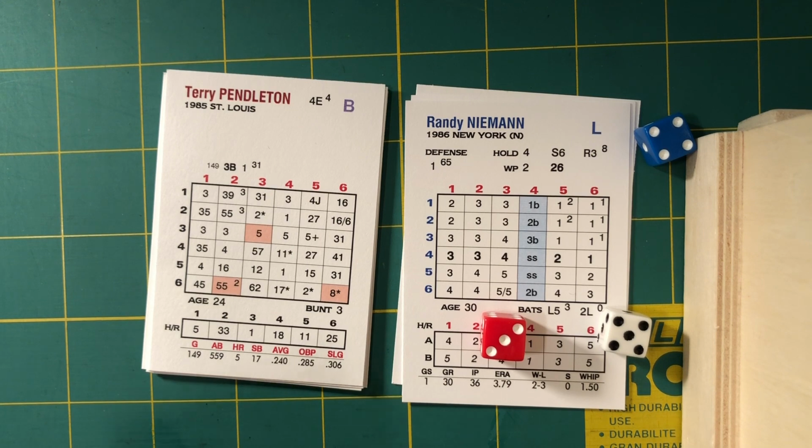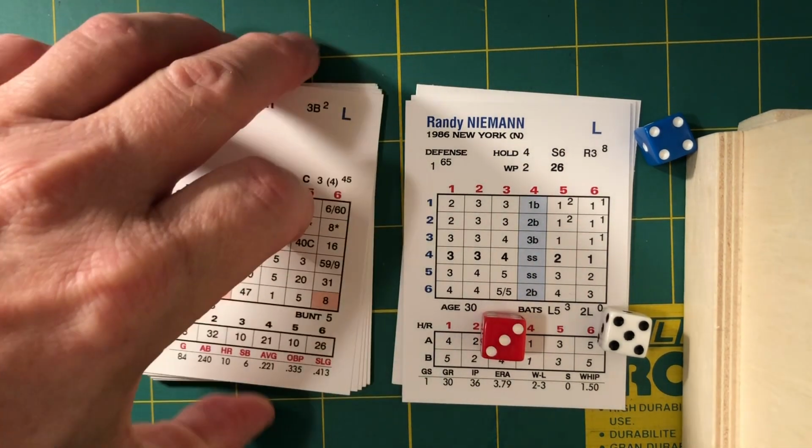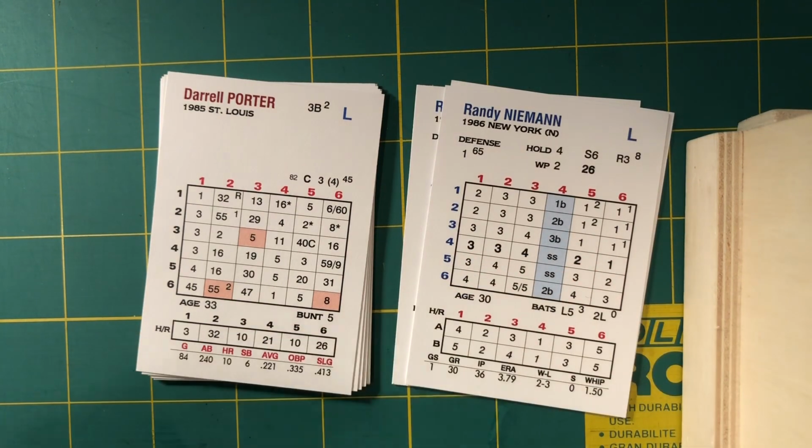Now, we're going to check Strawberry's arm. It's not quite good enough to get him. And Van Slyke's arm, nowhere near. So, it's a triple for Pendleton that drives home Herr from second. It drives home Jack Clark all the way from first, and I think we'd all pay to watch that. And it's 5-1 St. Louis. Porter coming to the plate. He's a left-handed batter. They're leaving Niemann in to face him. 5-1 with Pendleton 90 feet away.